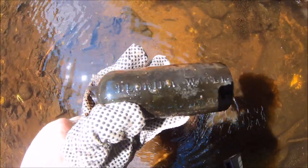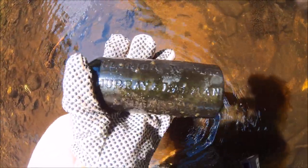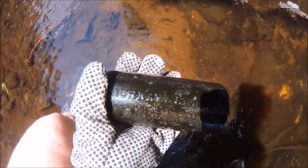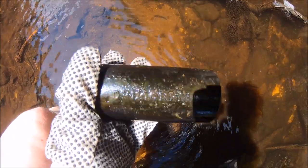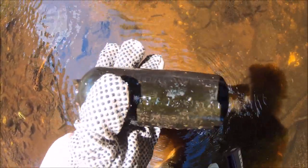Yes. Well, this would have been, or used to be, a Florida water. Murray and Lanman, Druggists, New York. I have a whole one at home, but it would have been a nice find.